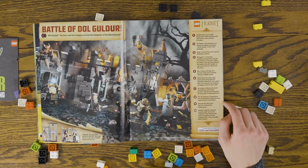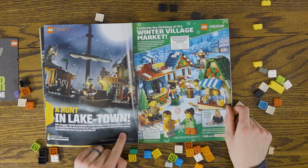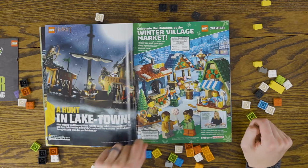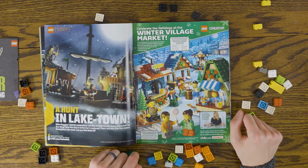Yeah, like I said, the Lord of the Rings sets were better, but Lego The Hobbit had some good sets as well. I like this Lake Town. Winter Village Market. I love the Lego Winter Village lines. I have one from several years ago. The Winter Village Bakery. But I like this market a lot. This is cool. I love that lollipop.